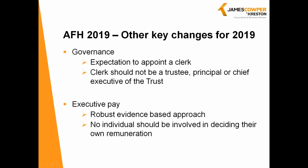So moving on to some other changes within the financial handbook. From a governance point of view, there is now an expectation to appoint a clerk. I know many trusts that we see already have a clerk, but it now does actually feature within the financial handbook. And it makes it clear that the clerk should not be a trustee, the principal or the chief executive of the trust.